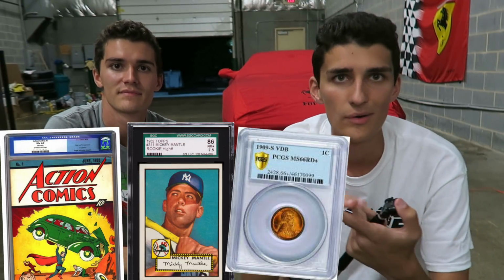If you guys didn't know, you could pay to get various collectibles authenticated as well as graded. Comic books, sports cards, coins, currency, basically everything you think about, they will grade it and certify it. So that's what we did. Now the waiting game begins, and just days later, we get the email and we get the coin back.